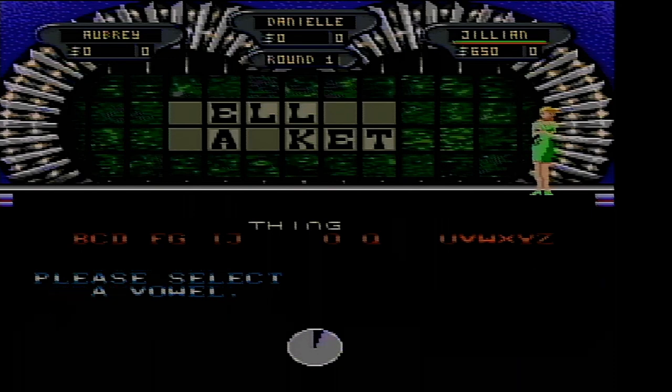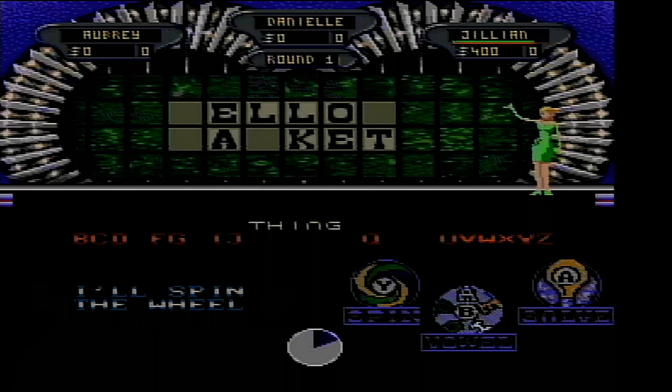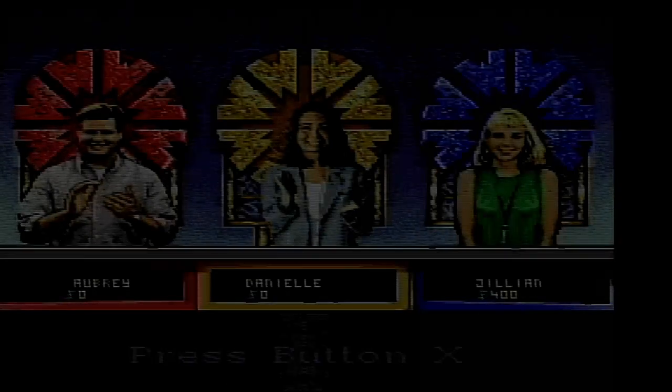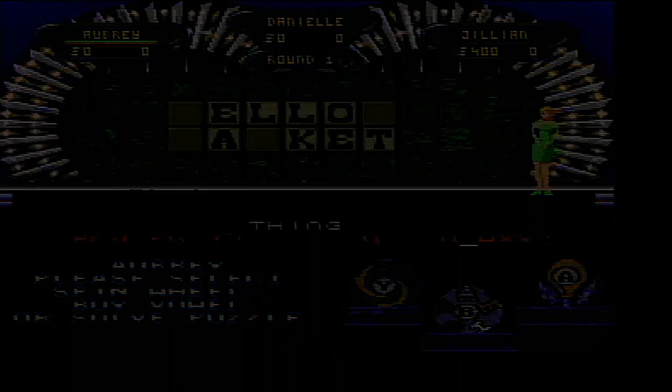Jillian's buying another vowel. Choose a letter. Which one do you want? An O. There is an O. $4 left, Jillian. You bought us out of vowels, so you have to spin or solve. $750. Choose a letter. Is there a V? There is not, so it's my turn.